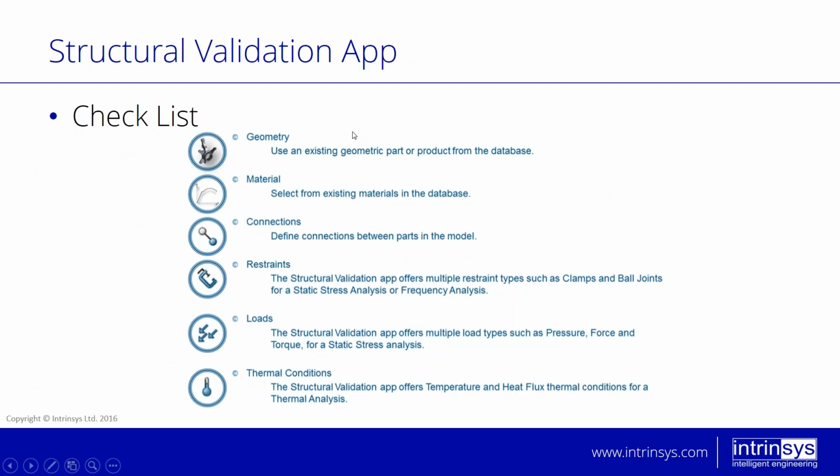So as I mentioned, the things that the design engineer needs to ensure is that they have geometry, which goes without saying, and have material applied to the geometry. That's where CATIA uses the mesh and determines the stiffness through the material. Connections are a maybe. So if it's a single part, there are obviously no connections. If it's an assembly, there will be connections.